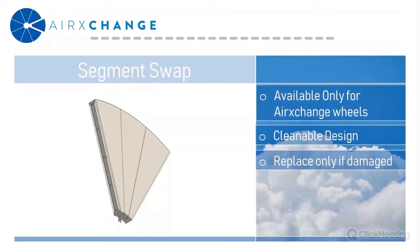And our segments range from 25 inches in diameter all the way up to our largest, which is 156 inches in diameter.